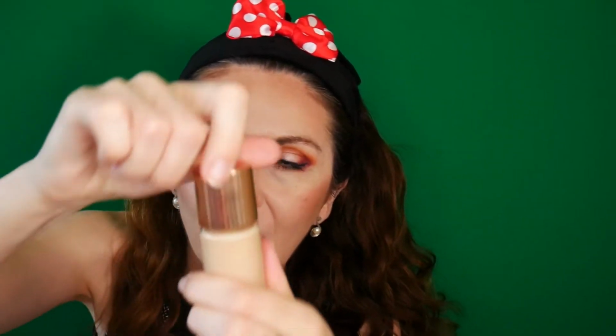Pulling out an old good friend, the Charlotte Tilbury Flawless Filter. I cannot put this product down, guys. I love it so much. And this is strange for a person like me who is not so much into highlighters, but this makes your cheekbones look really natural, like the actual glow from within.